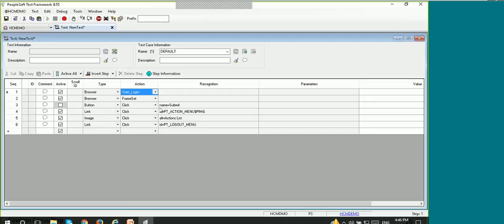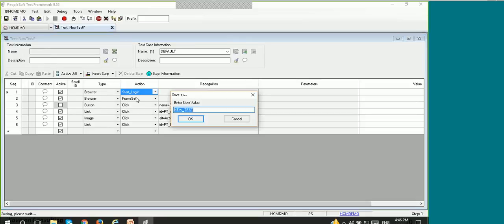We can skip this. Earlier we entered the PeopleSoft Internet Architecture by giving the user ID and password, so we can skip those steps by just giving this start login. It will take the user ID and password from the execution options itself. We need to save this test case, and only then will the run button be enabled.